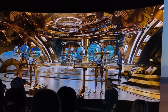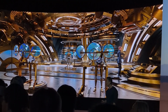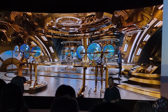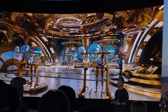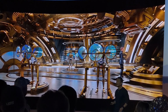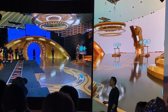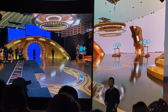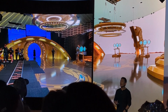Traditionally, the realities of budgets often require us to design sets that are achievable as physical buildings. This can be limited creatively. However, with the volume, we are allowed more freedom to design sets to have maximum visual impact while staying on budget. This is all that we built practically, mostly the floor again, and the rest existed on the LED wall.